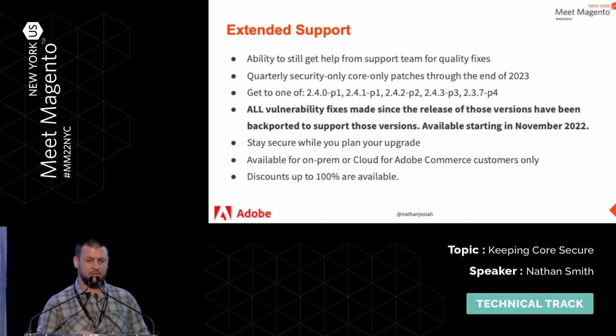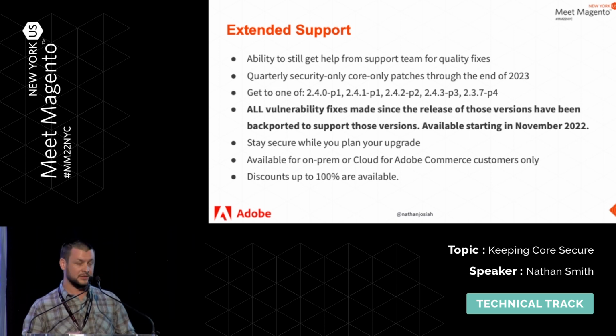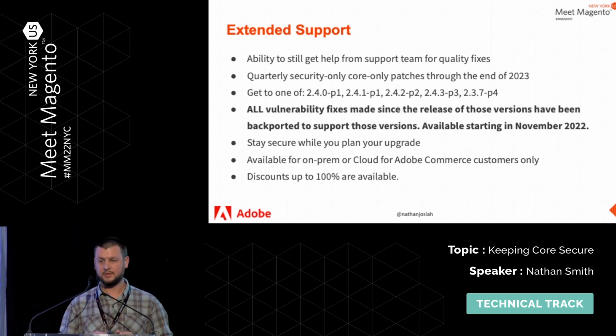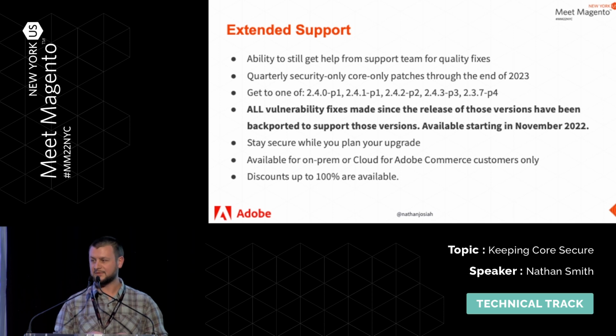Again, it's available to Commerce customers only, but there are discounts up to 100% available, and you can get more details from us later on that.